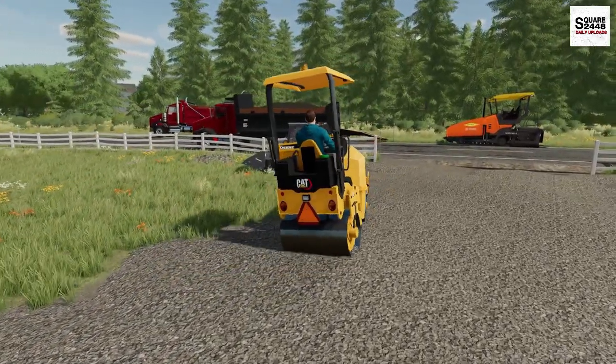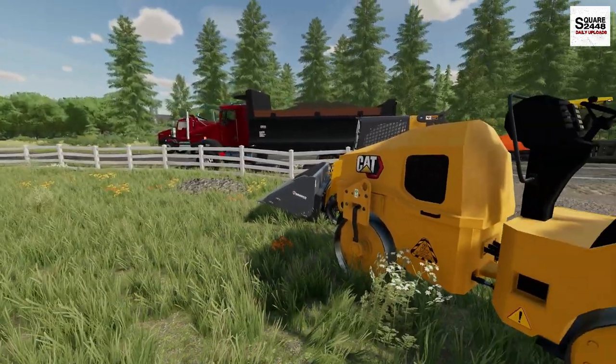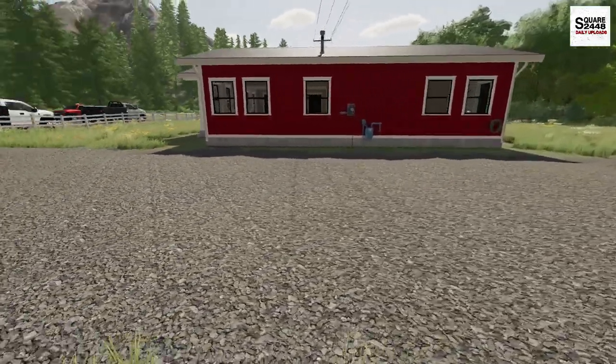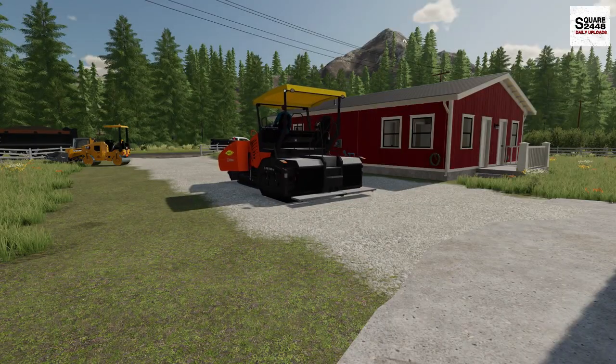Alright guys, let's get to paving here. We're with this moved off to the side here, so I'm going to get the paver backed in place, get the truck going, and we'll get right to laying down the asphalt here. Shouldn't take too long. It's usually the prep work like this that takes the longest part.